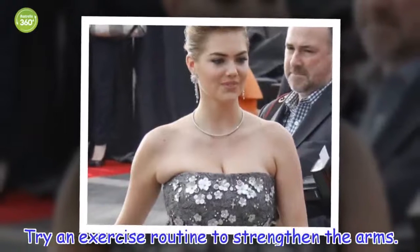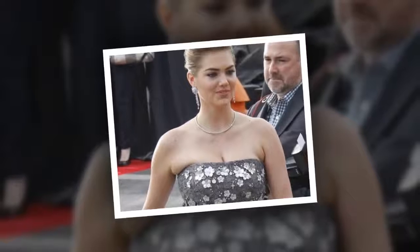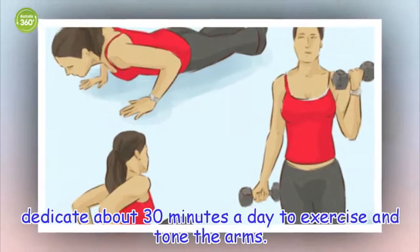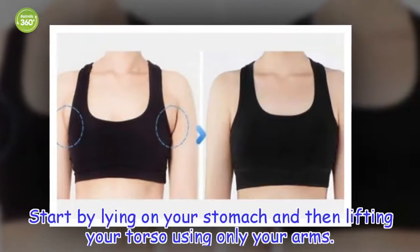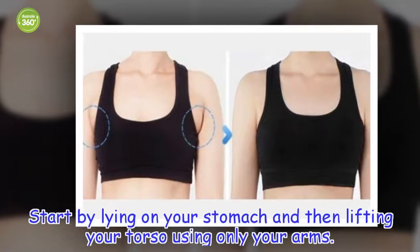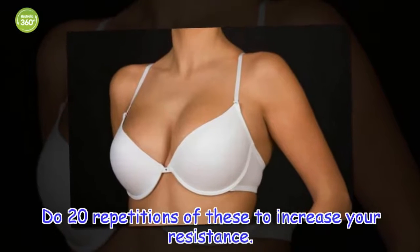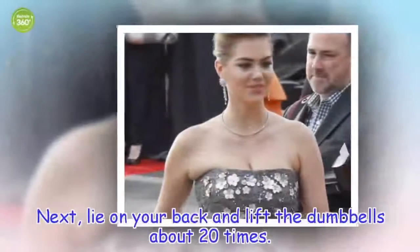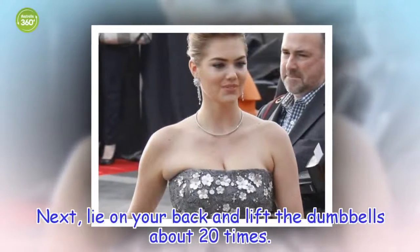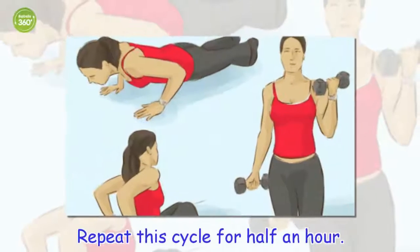Try an exercise routine to strengthen the arms. Dedicate about 30 minutes a day to exercise and tone the arms. Start by lying on your stomach and then lifting your torso using only your arms. Do 20 repetitions of these to increase your resistance. Next, lie on your back and lift the dumbbells about 20 times. Repeat this cycle for half an hour.